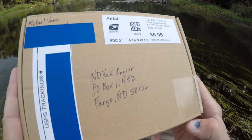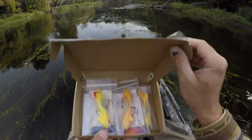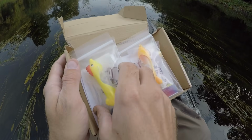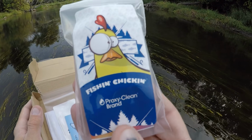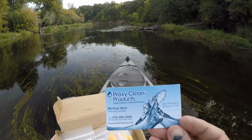So I stopped by my P.O. box the other day and found a package waiting there for me. Inside we've got some chicken spooks. Check these guys out. It's actually called the Fishin Chicken. And these were sent to me by a fellow by the name of Michael Van.